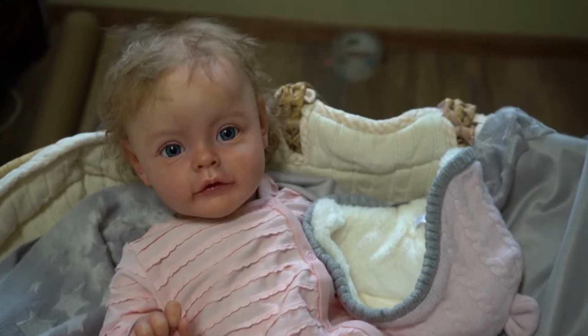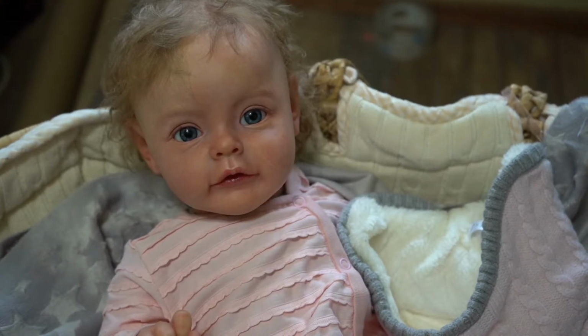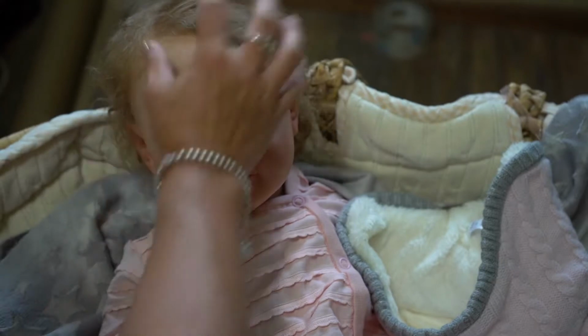Well, here she is, you guys. I hope you guys love her. I think she's really cute. I need to figure out her hair, but I love her, and I hope you guys do too.